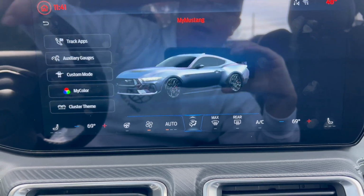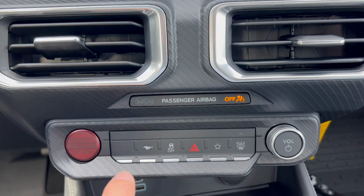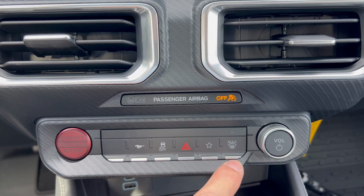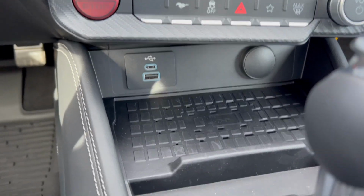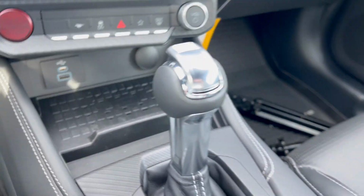And we'll sit that on. So a lot of nice stuff in there with that My Mustang button down here. Traction control off, four-way hazards, favorites button, max defrost. Down further, USB-A, USB-C, 12-volt, and a wireless charging pad.